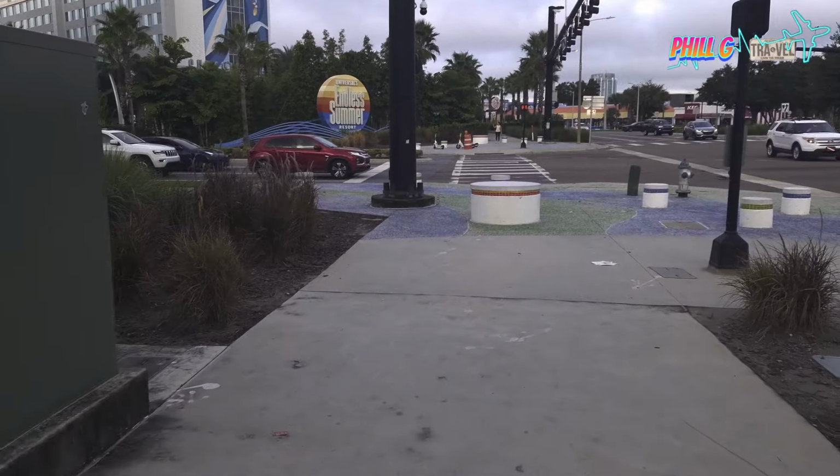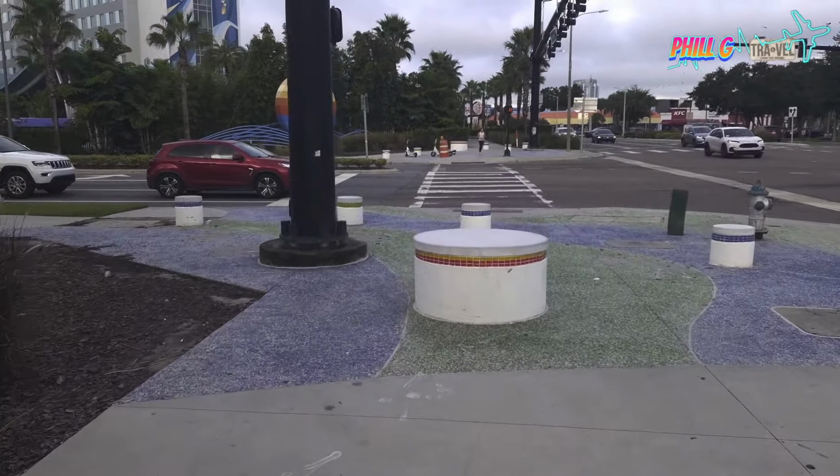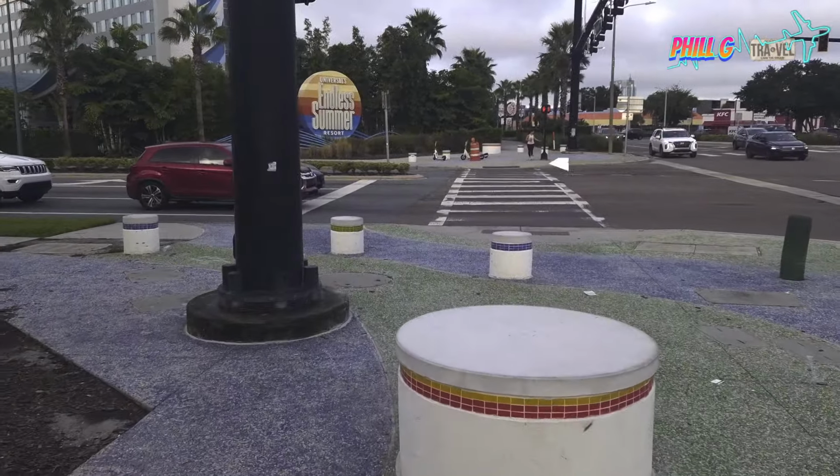Unfortunately, it looks like I'm going to miss this crossing here. But I may actually cross at the other one.